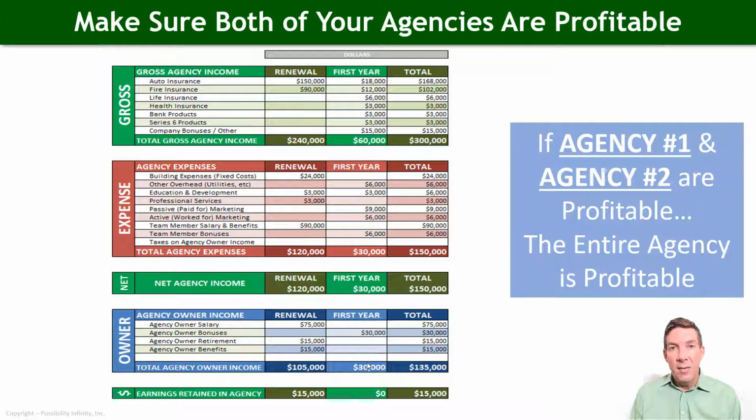And while that seems kind of obvious, one of the downfalls that really hurts a lot of agencies is they'll have profit in that renewal agency, and then they'll overinvest in either staffing of team members or in paid advertising to where that first year agency will run a loss, and then it'll actually dig into their profits and make the total profit less than it would have been if they simply focused on their renewal book. That's not to say we don't want to grow the business. We simply want to grow it profitably. At the very worst, we want this first year agency to break even. We don't want it costing us money.